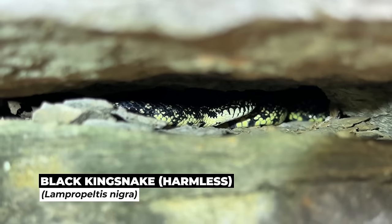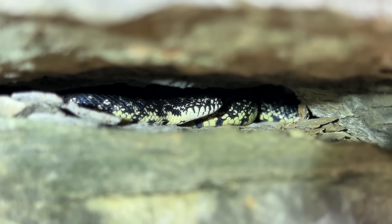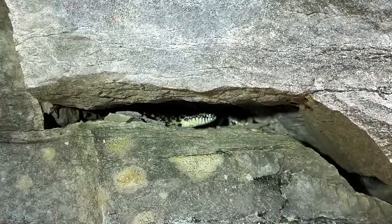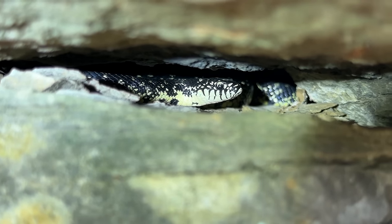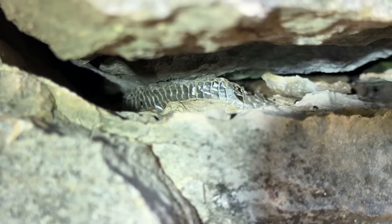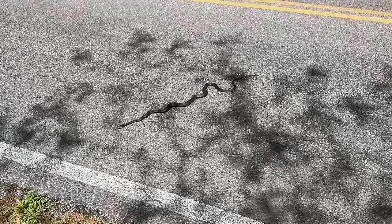Look at this. That is insane. That's a great looking snake. So many snakes right here. This is kind of nutty how many snakes are in this little outcrop. Look at that guy. You can see there's a shed right there, probably his shed. So we're looking at those snakes in the crack.